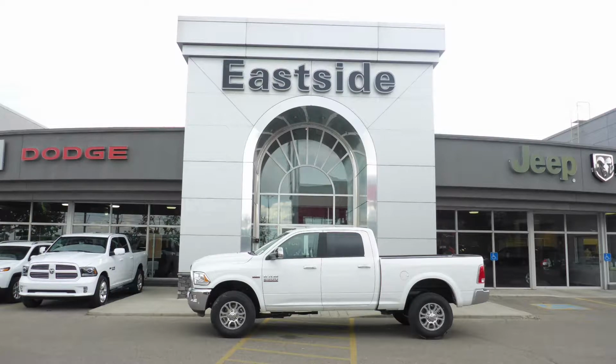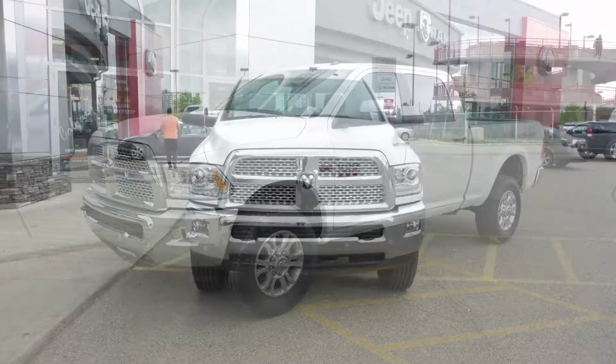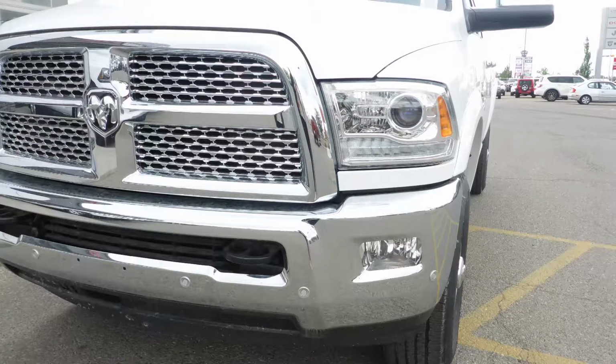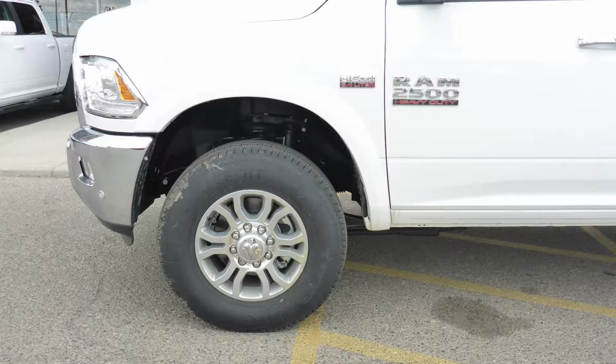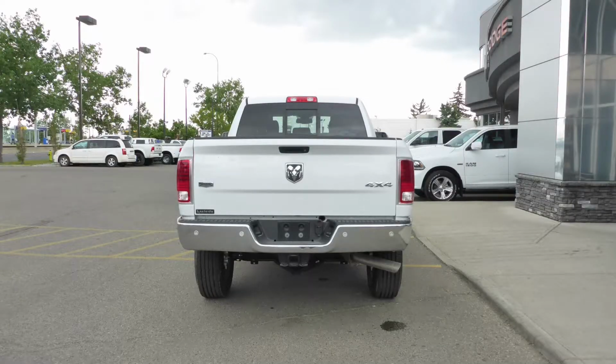Hi, Shawn. This 2017 Ram 2500 Laramie Crew Cab comes equipped with a 6.4-liter engine and automatic transmission, bifunction halogen projector headlamps, fog lamps, power heated folding side mirrors, 20-inch aluminum wheels, a trailer hitch receiver, and a white exterior.